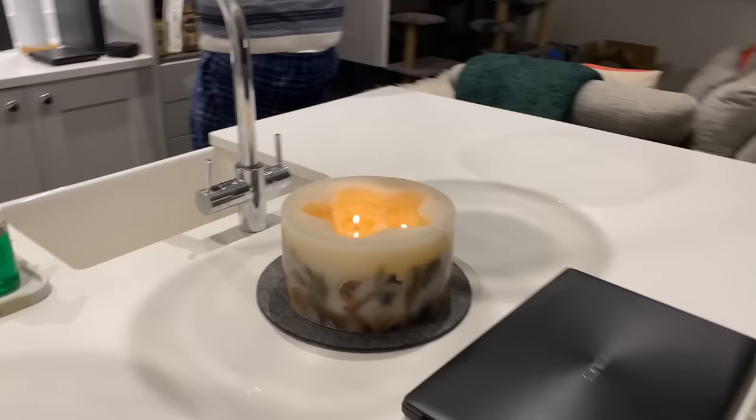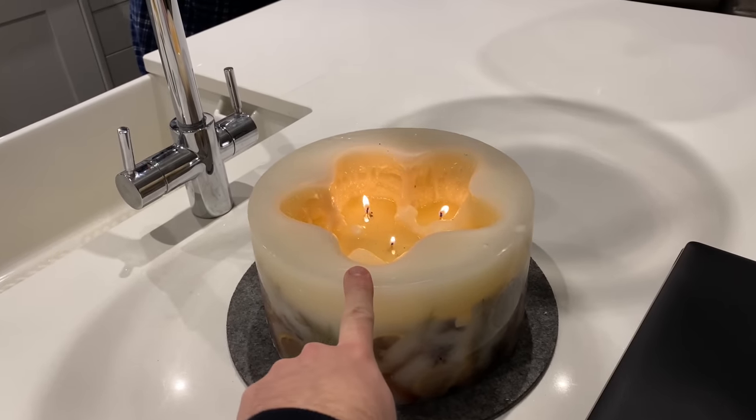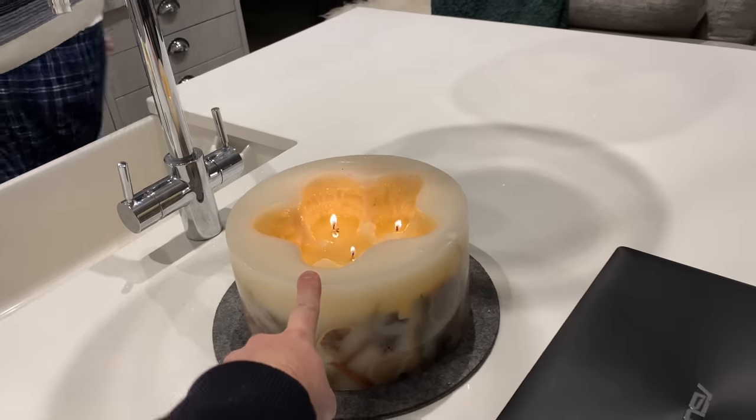I'm still using this candle as well. So that's still burning. It's really, really good. I think it was about £25 from Aldi. We had it over Christmas and it does smell really, really nice.